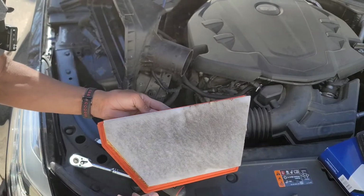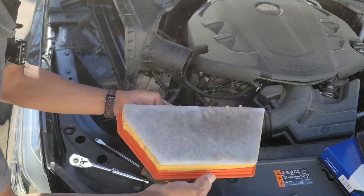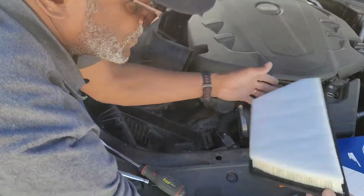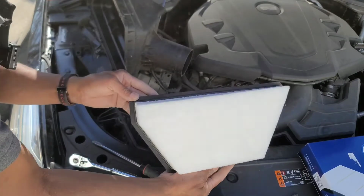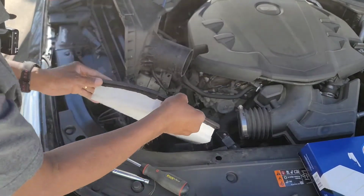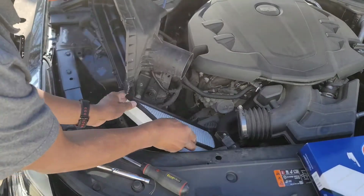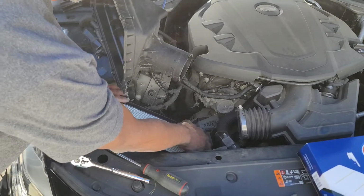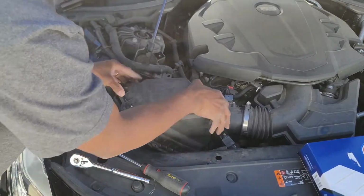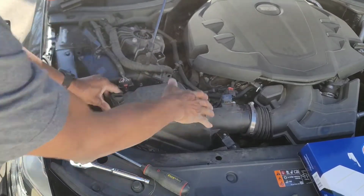Now, as you can see, it's dirty, needs to be cleaned, needs to be changed. Take this one, put it to the side, and then go ahead and put the new one in, all right, nice and white, and put it in the way that it's designed. You'll see the shape of it on the inside, and it's very easy. Just take it, place it in, put this cap back on, and then just repeat the process of how you took it off.